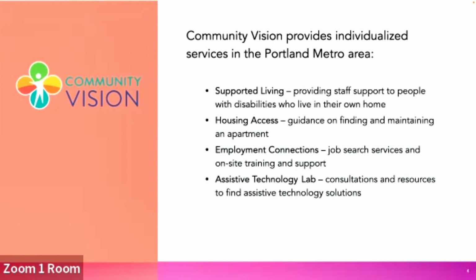technology lab. And this is getting increasingly more interesting as technology has exploded. I would say a silver lining of COVID is that, particularly for folks with disabilities, the idea that technology should be part of their lives has now happened. And so people who were resistant before to any sort of technology, we see that as much more vital. And so we are working on things like smart homes and all kinds of different ideas that can actually support folks to be more independent than they would be otherwise. So that is a little bit of an overview of what Community Vision is all about.